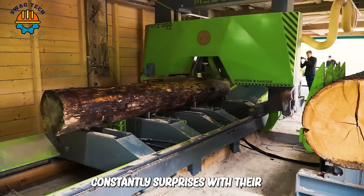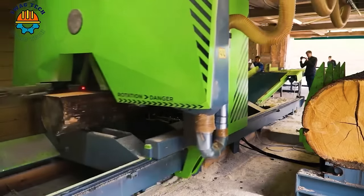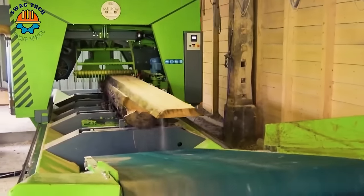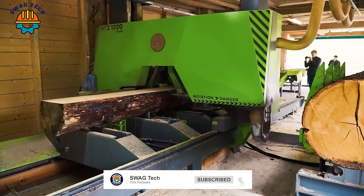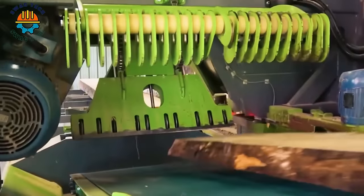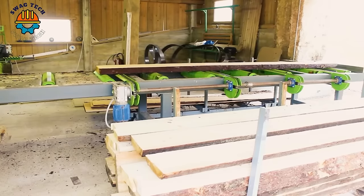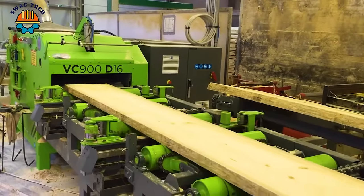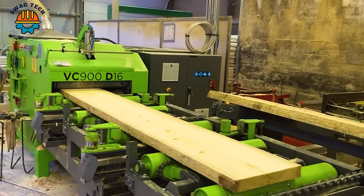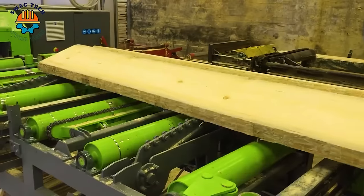These wood saws constantly surprise us with their extremely precise working ability and outstanding performance. MIBA VC900D16 Twin Axis Multi-Blade saw for wood panels up to 900mm wide and up to 160mm thick. Cut thin 3mm with a circular saw diameter of 300mm.